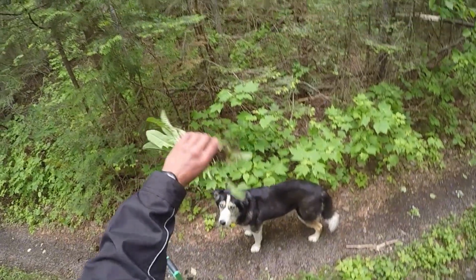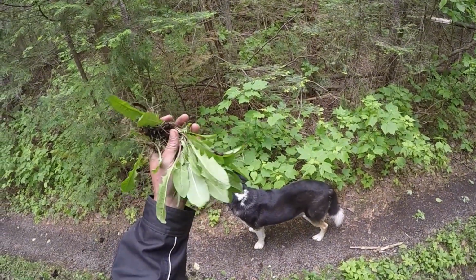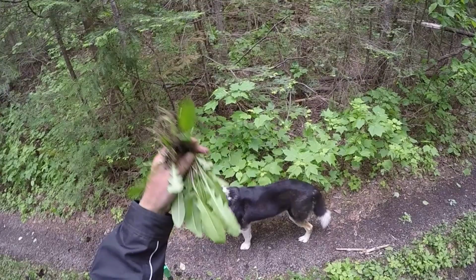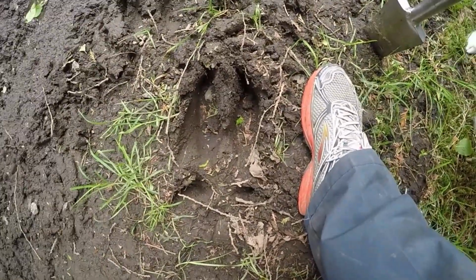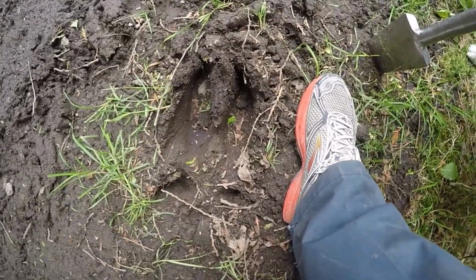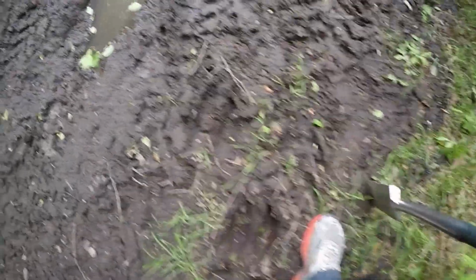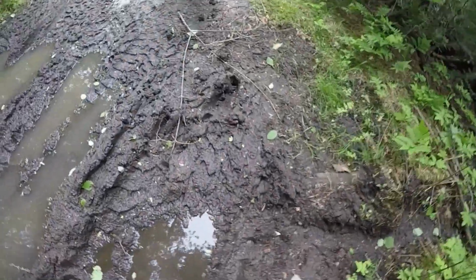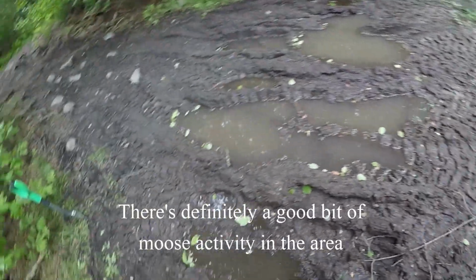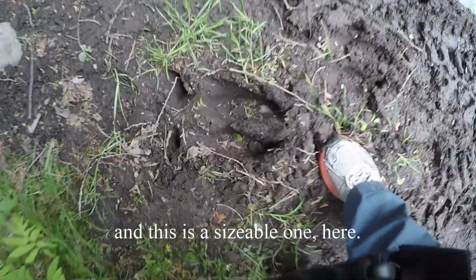So I've got a decent little collection of dandelions now. I'll bring these back. I might grab a few more on the way, but that's a good start for tonight's dinner. Big fresh moose tracks. These are from last night or this morning. They were not here when I walked Roy yesterday. There's definitely a good bit of moose activity in the area, and this is a sizable one here.